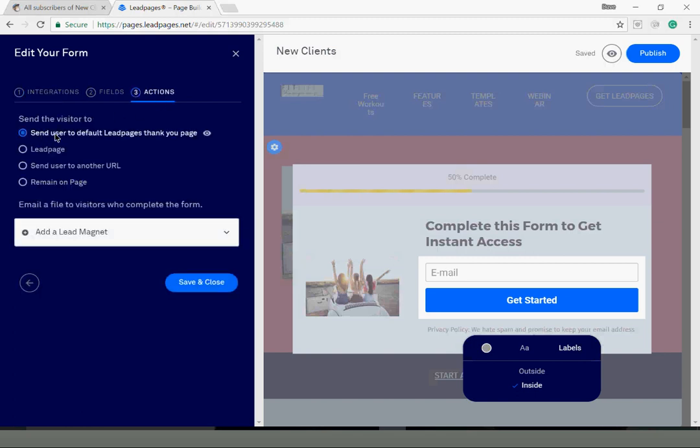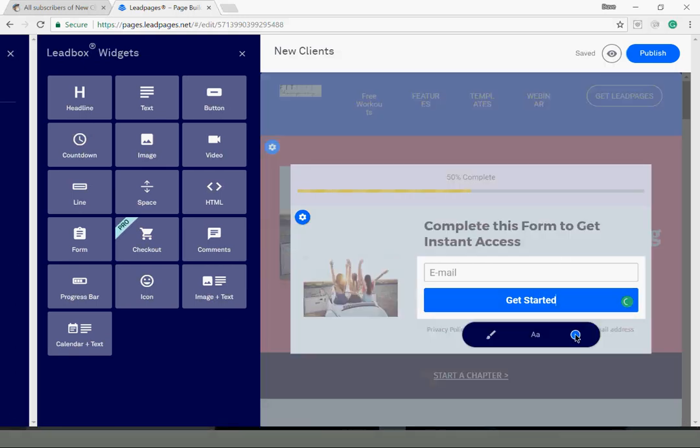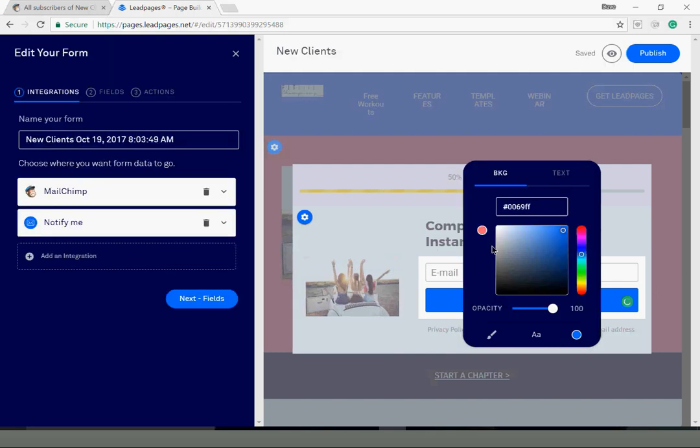All right, so actions. What do we want? Yes, we want send user to default LeadPages thank you, because we don't want to spend the time building a thank you page as well. But we do want to change this branding color. So I click on the color there. It might come up with the same recently used color. That's awesome. But our text, we want it to be white. So F across the board is white.